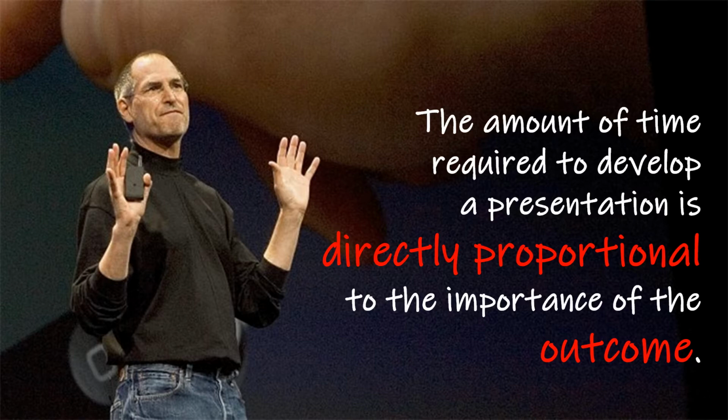So, for example, how long do you think Steve Jobs used to take when he's preparing for a 50-minute presentation at Macworld? It wasn't measured in hours or days. You could measure it in weeks or even months. His team would spend that amount of time to optimize the presentation. So if you think about it, how important was the value of the outcome to Apple for these such events?